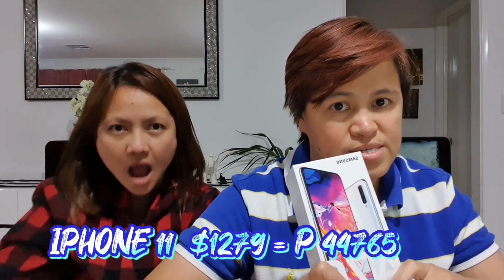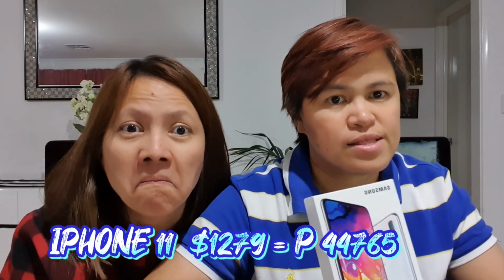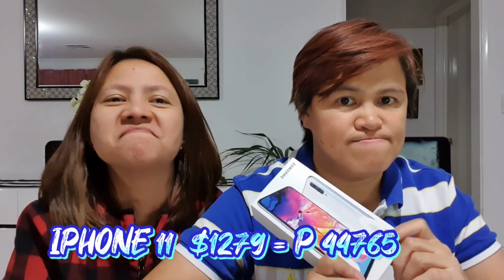So iPhone 11, what's the price? It will cost us $1,279. So 60% more than A70. But what do you get from it? We talk about the internal memory. iPhone 11, 128 gigabytes for $1,279, which is equivalent to 44,000 pesos. So both are the same, 128 gigabytes. And of course, expandable memory, iPhone doesn't have, okay?